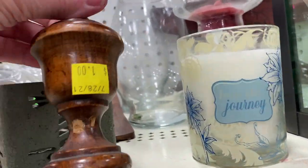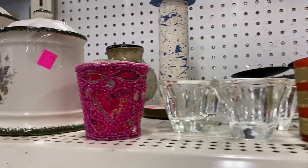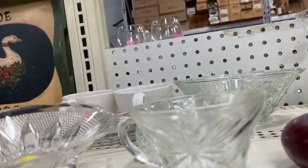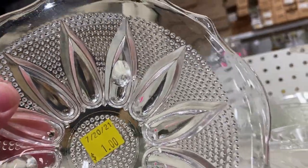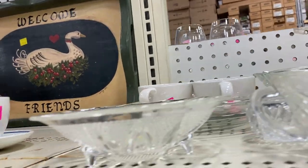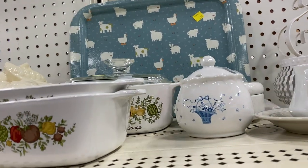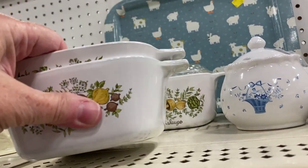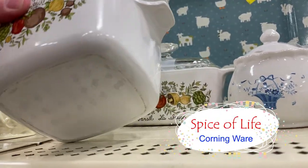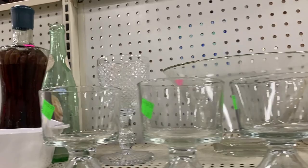What is this little finial here? Not sure what it's to. Top shelf, little press boss, sandwich boss. That little texture there makes it sandwich boss. Three-footed, it's a dollar. It's pretty, but not too exciting. There's some little mini casseroles, this pattern here. I'll put it up on the screen because my mind is going blank today. $6, wow. I think I should have bought more.